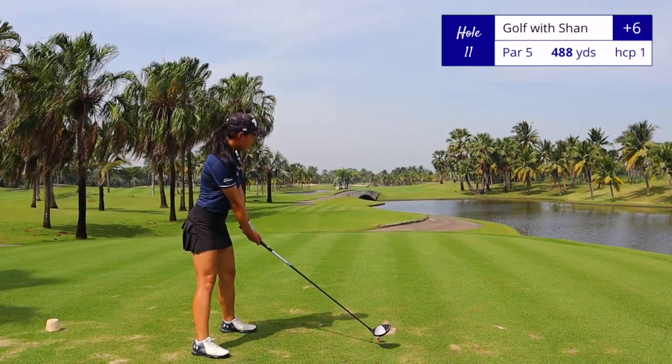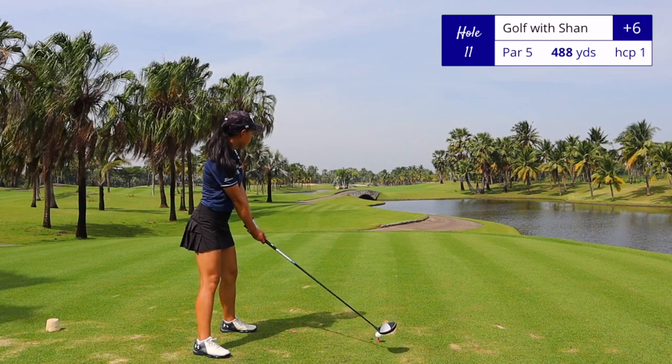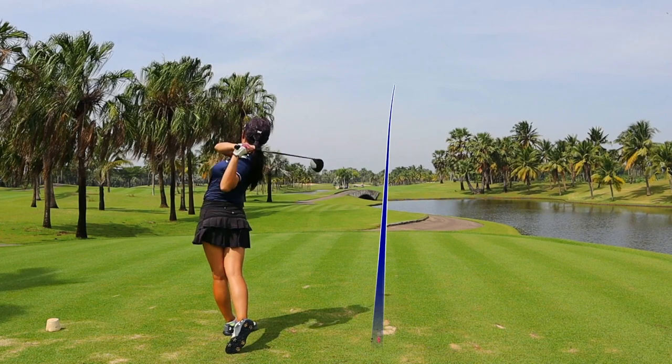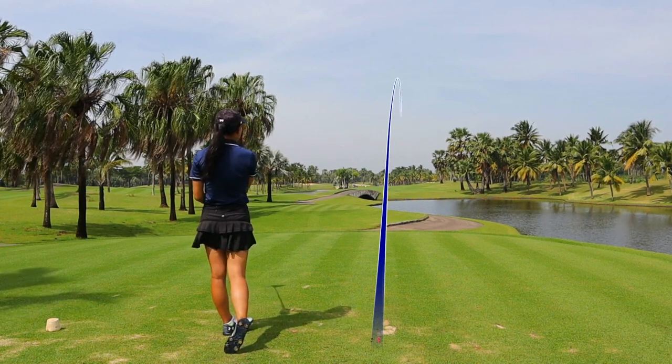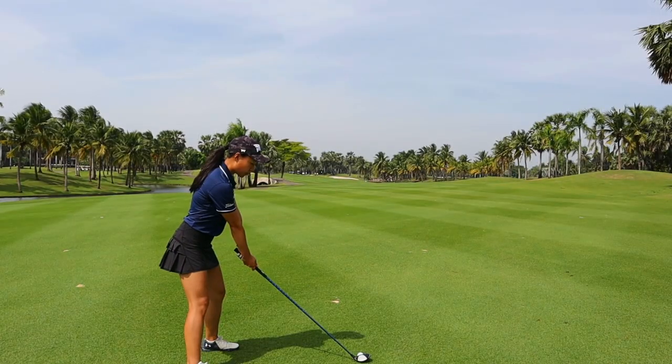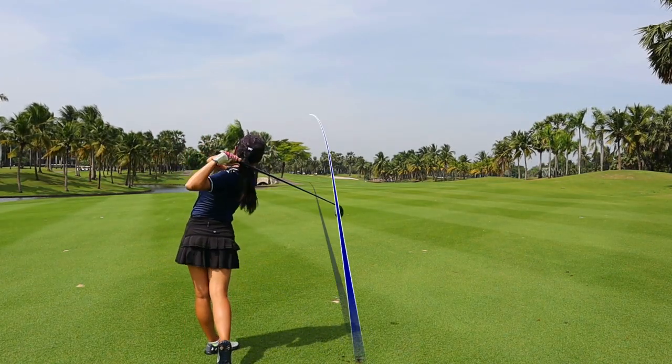Hole number 11 is a par 5, 488 yards. There is water in front of the tee box for your tee shot. The water then continues up the left side for the first section of the fairway. Then the water cuts through the fairway, dividing the fairway into two sections, and continues up the right side towards the green.